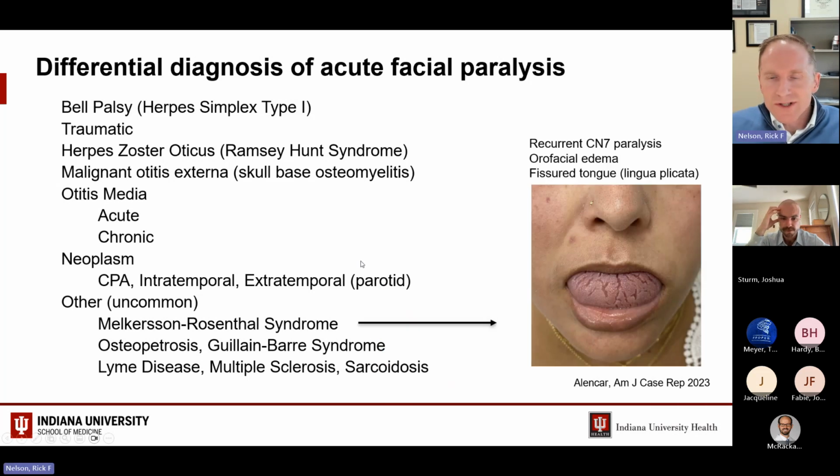There's also Melkersson-Rosenthal syndrome. This is characterized by the triad of recurrent facial paralysis, orofacial edema, and then this fissured tongue, which is shown here in this image, also known as lingua plicata. Osteopetrosis is where there's excessive bone growth of the skull or skull base surrounding the facial nerve foramen. Guillain-Barré is an autoimmune disorder, often causes cranial neuropathies or nerve disorders.